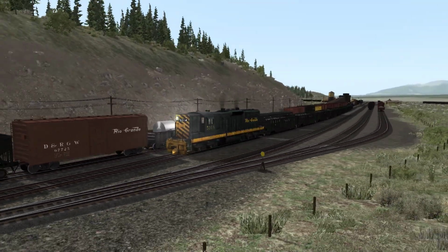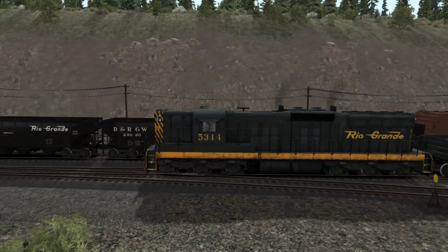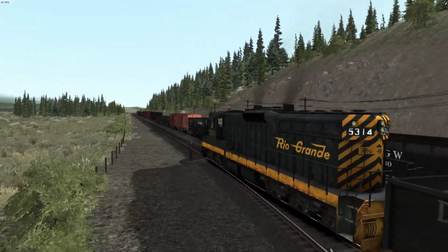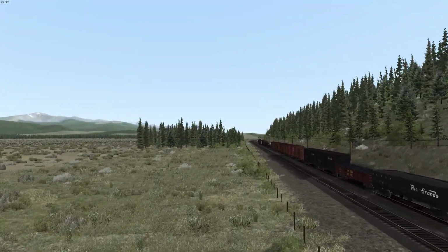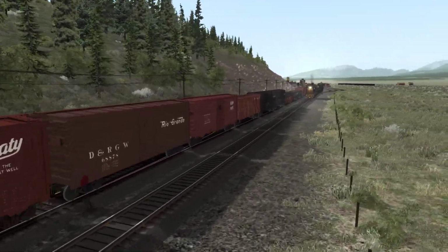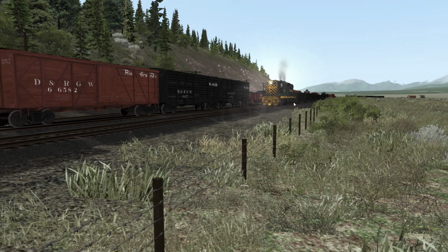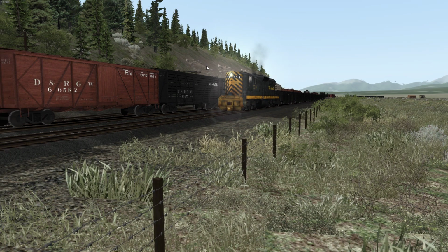Truth be told, with the sound mod, this is a locomotive I actually do end up coming back to, because it does look half decent. It runs pretty easy. It's not a hard locomotive to figure out, obviously. It's not an advanced model or anything. I don't care that much for the exhaust under power. I hate the headlights.